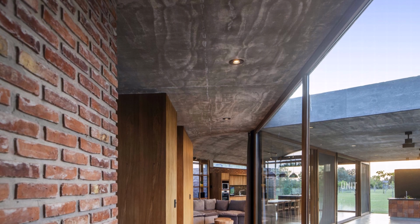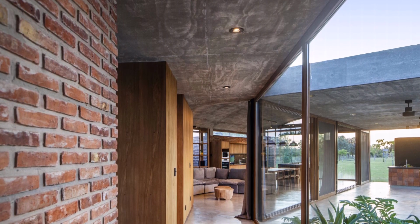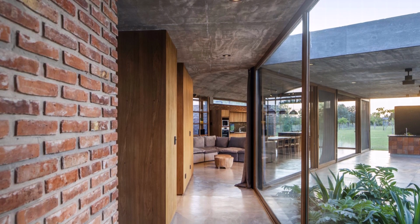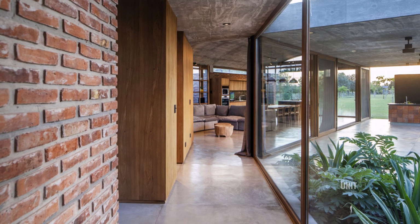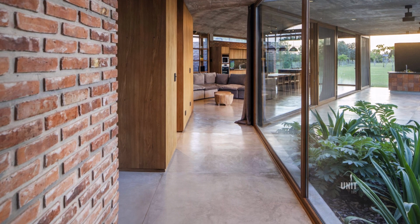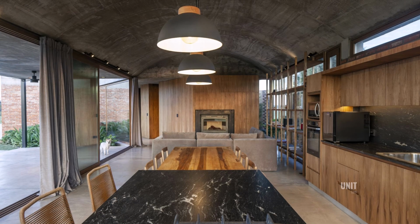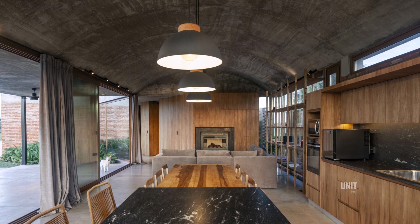Upon entering the living room, one is greeted by a striking architectural feature: a curved, exposed concrete ceiling. This structure is not only a bold aesthetic statement, but also creates a warm and inviting atmosphere, especially when paired with the play of natural light that takes center stage in the space. Interestingly, this concrete slab extends horizontally to the exterior, creating a seamless material and spatial continuity.